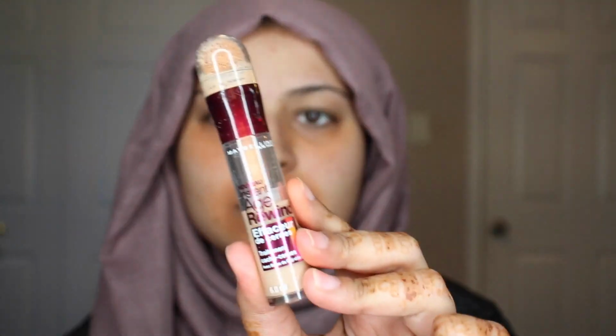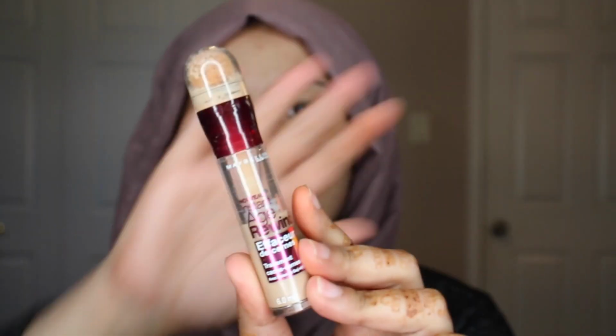Alright, so now that we have that down, what I'm going to do is go ahead and use my Instant Age Rewind Concealer by Maybelline. This is like amazing. So I'm going to go ahead and I use the shade Sand. So all I'm going to do is make sure I have my beauty blender. I'm going to take this and I'm just going to go over the orange. So I'm just going to dab.